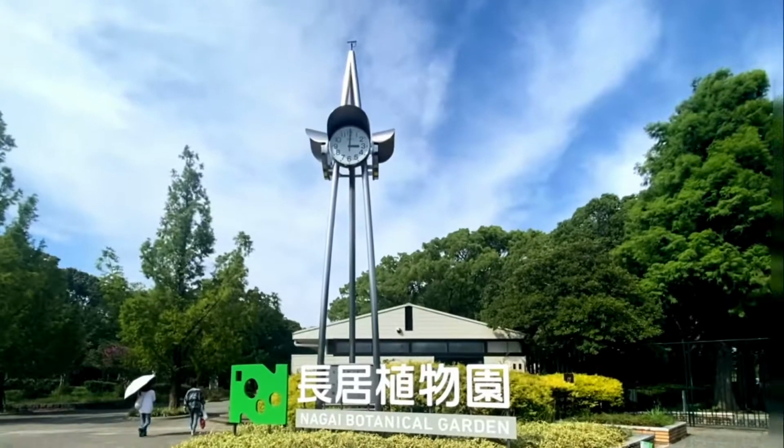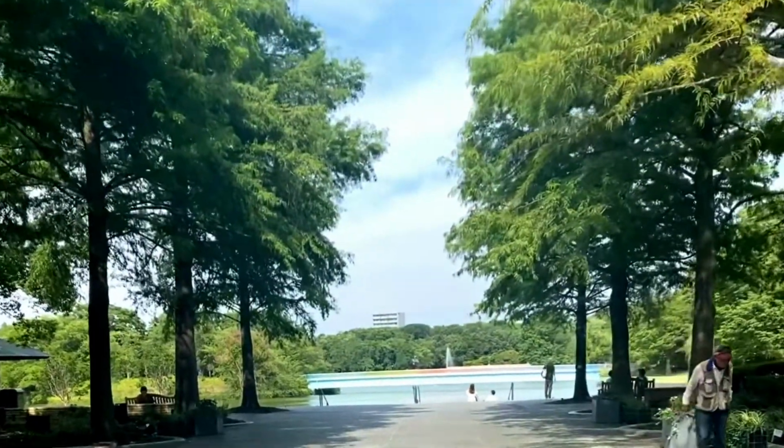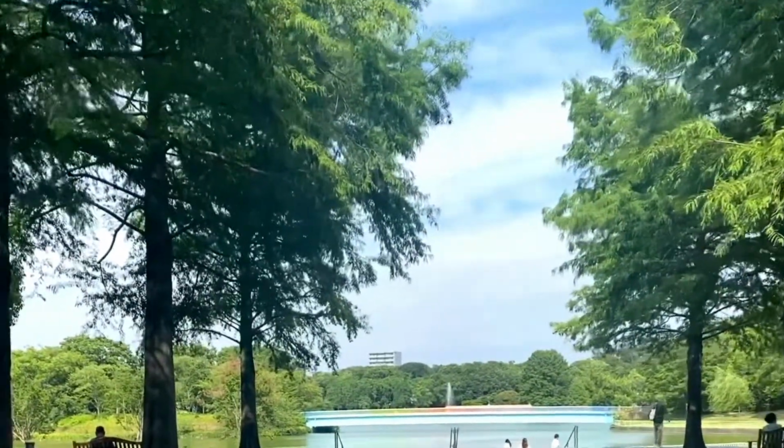Today, I want to share with you my day trip to Nagai Shokubutsuen, or Nagai Botanical Garden, in Osaka. For this trip, I spent 5,200 yen. I will put the breakdown of expenses below just in case you want to know.